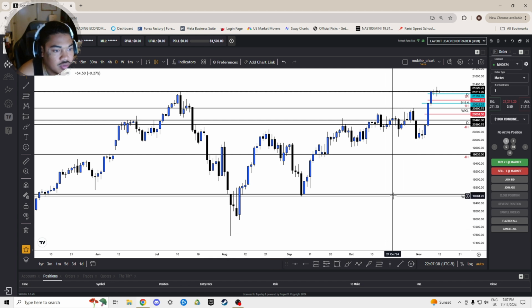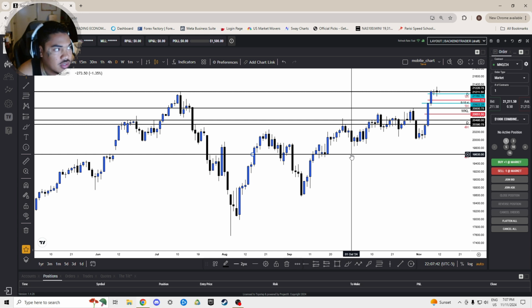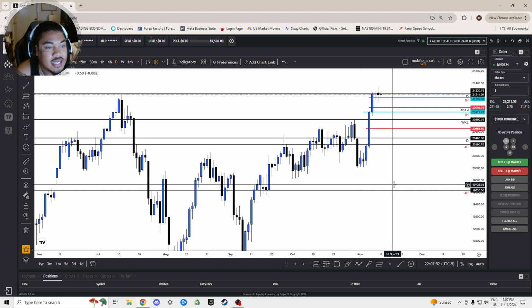We've kind of been on a little bull run here on all the futures, as far as NQ, ES, YM. Bitcoin's been on a run too. I think it's at like 80,000 or something like that.